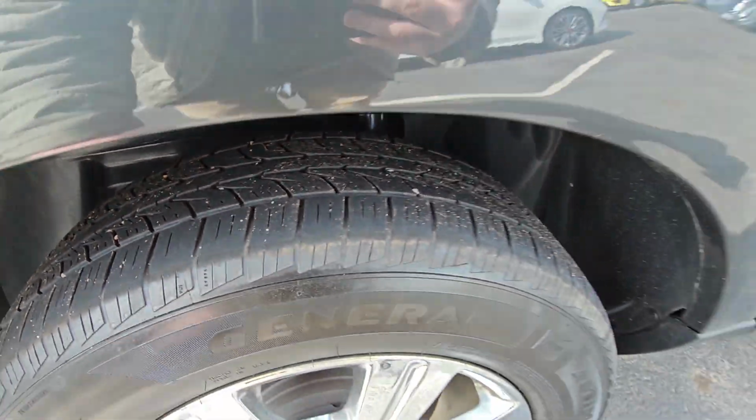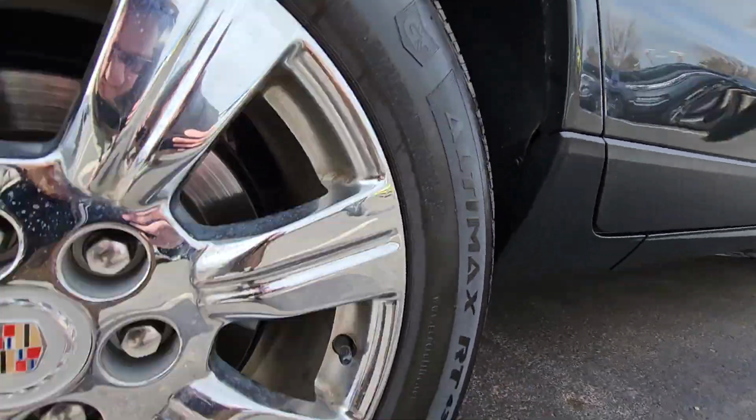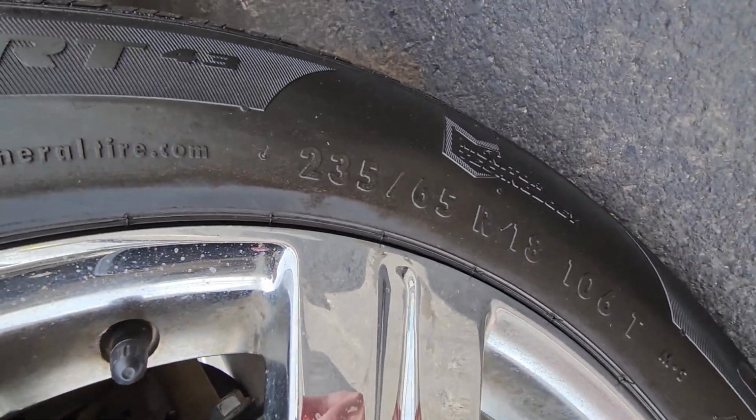Tread looks like it's in good condition. Let's see, I'm looking for that tire size for you. There we go. I'll send you a photo of that as well.